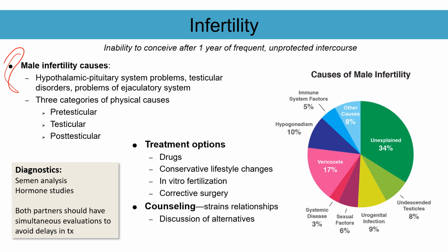So diagnostic-wise, we're going to test the semen, we're going to test hormones, and actually both partners should have an evaluation, because it might not be the male, it could be the female, or vice versa. So might as well just test them both so they can get a baseline. So treatment options: medications, maybe some lifestyle changes, IVF or in vitro fertilization, corrective surgery if that is what's causing it, and then counseling because infertility can cause major strain on relationships. So counseling will help discuss that, and then also maybe some alternatives, if they're trying to get pregnant, maybe adoption, surrogacy, something like that. And that concludes this chapter.